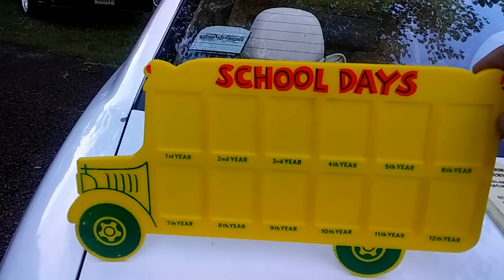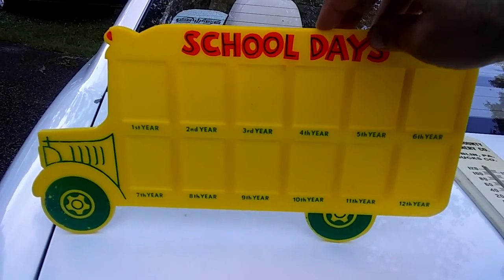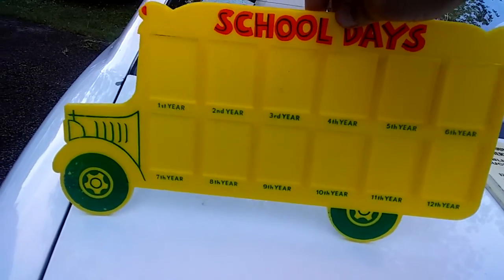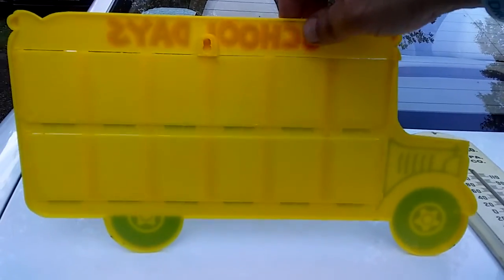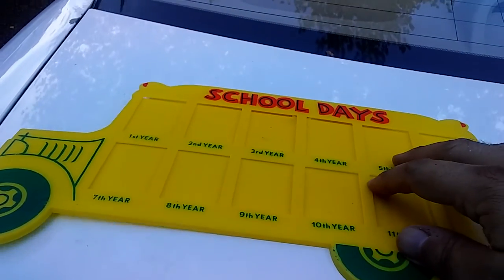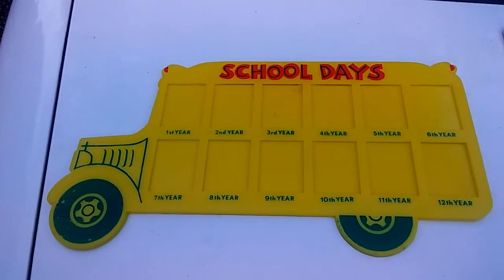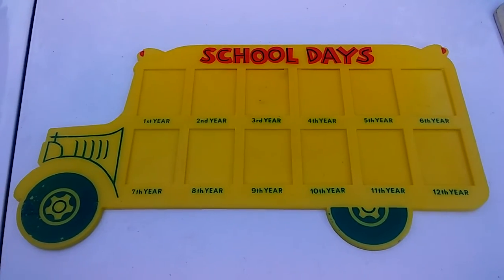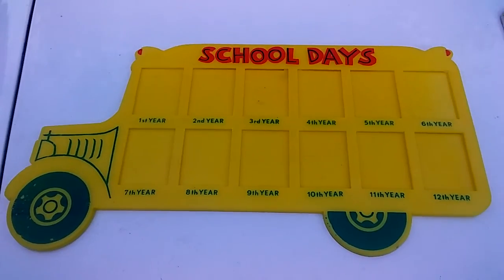Pretty cool piece. I think it measures about 14 inches long and probably about 8 inches tall. Got a little hook on the back where you can hang it on the wall. Again, that's thin plastic. I don't know how old that is, but I thought it was neat, especially with school fixing to start back. So that'll be for sale coming up sometime this week.